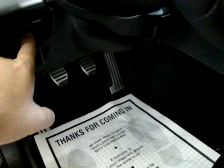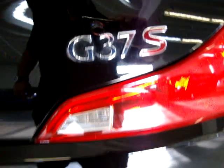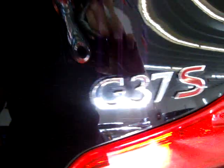Let's go ahead and pop the trunk. We'll take a quick look in there and we'll conclude the video. We're located at 3200 Northwest 37th Street, Miami, Florida, 33142. Okay, all the taillights are in perfect shape. They're not cracked or scuffed, or they don't have any water seeping in or anything like that.